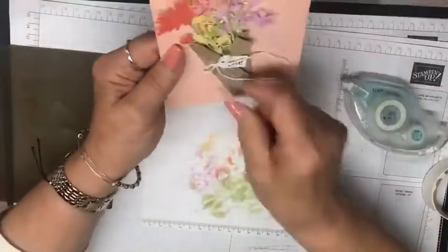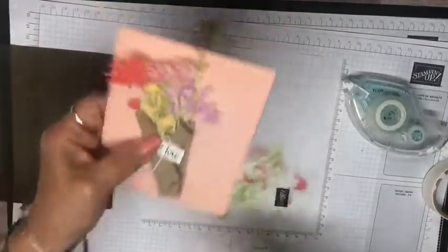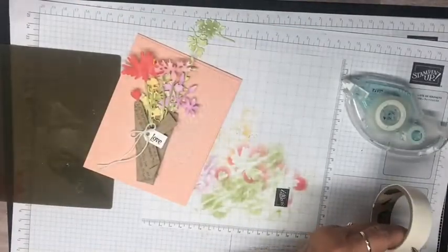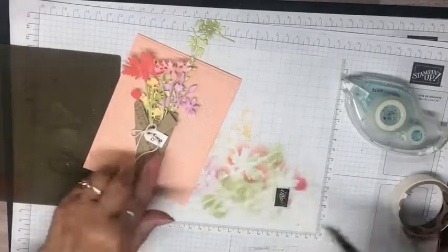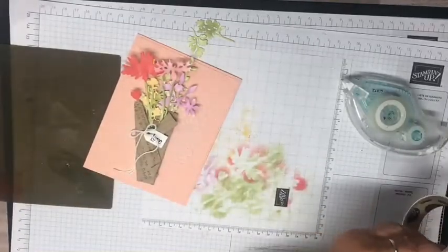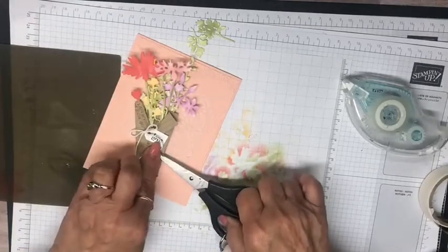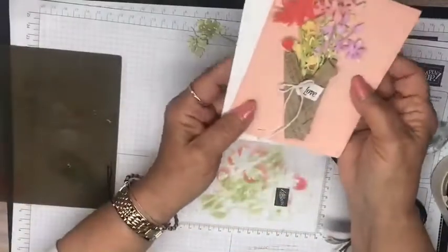So there we've got that. So there's our card with love. And I need a glue dot or 2 behind that now that I've closed it up. And we'll add some bling to it and a little bit of wink of Stella. And there's the card.